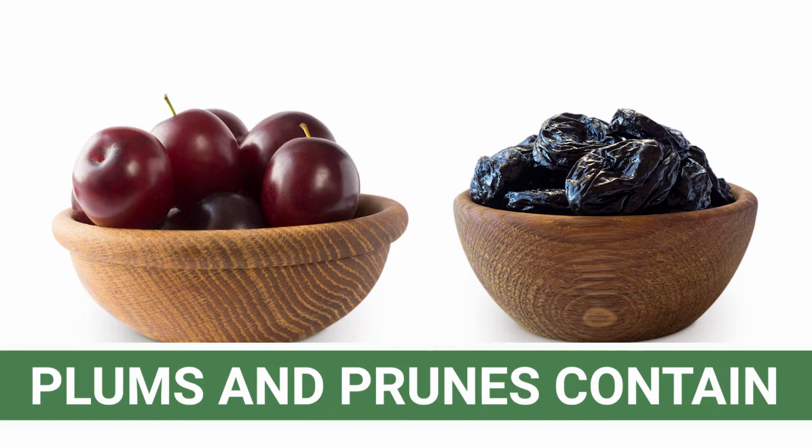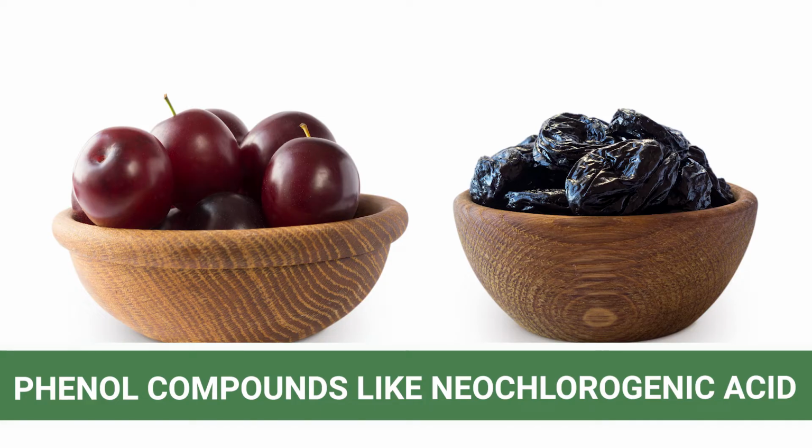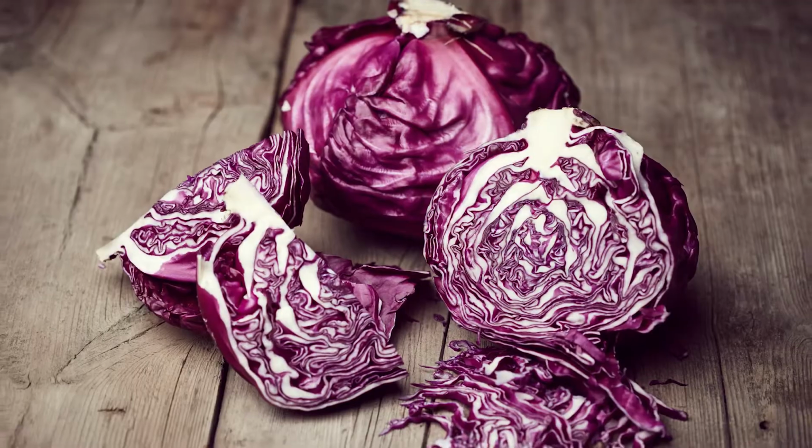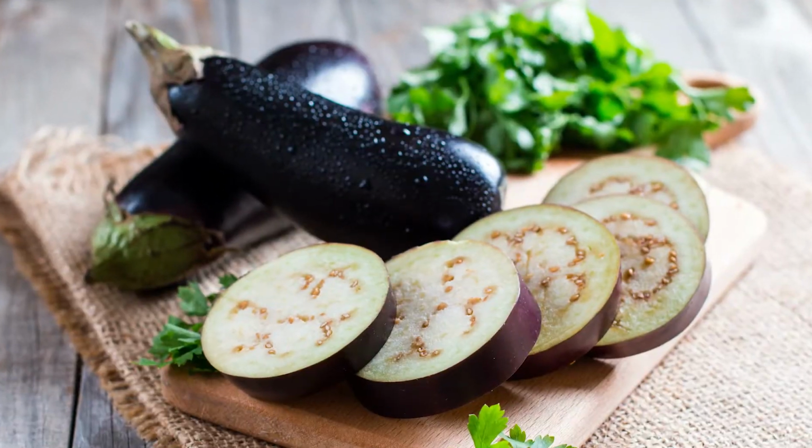Plums and prunes contain phenol compounds like neochlorogenic acid, which may inhibit inflammation in the brain. And that inflammation has been linked to mood changes and effects on our memory. You can also include blackberries, purple cabbage, purple potatoes, and eggplant.